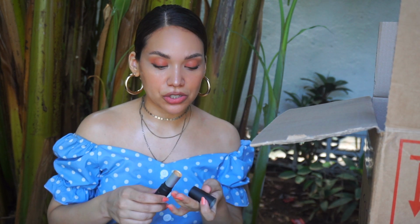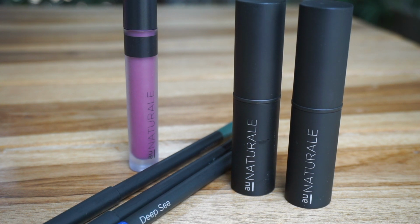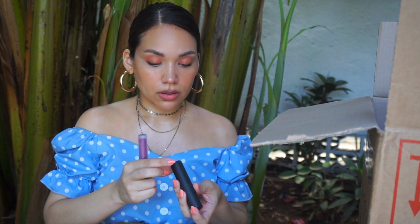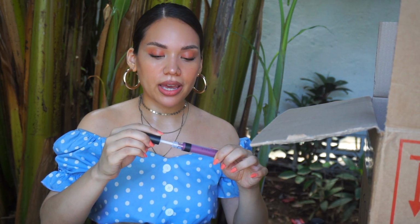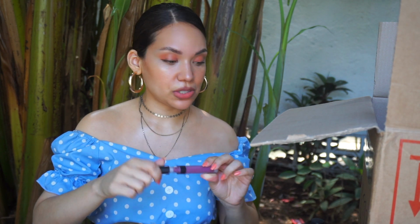Although they do have powder. It's the powder I'm using right now, which is really lovely. So they sent me a cream highlight. This is their OG. They also sent me a rose gold highlight. That looks really nice. They also sent me Purple Rain, which I think is a matte lipstick. So that looks really nice as well.